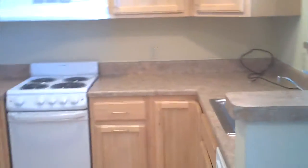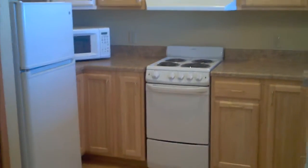So this would be Mom and Dad's apartment. Go in the door. I'm shooting some video now. Sorry, I know it probably looks weird. I'll just stay out of the video. This is their kitchen, or the kitchen that they're looking at.